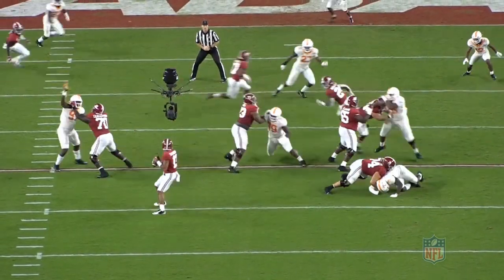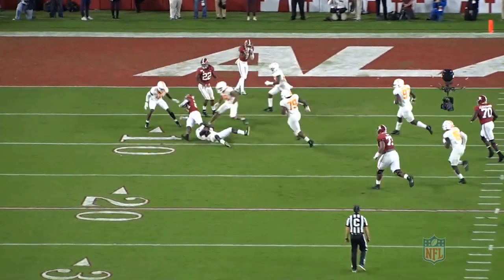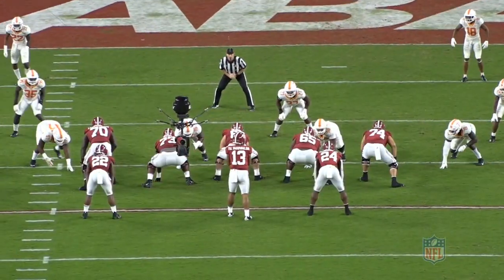All of that is pretty typical from what you see of Darrell Taylor on film at least, but again, Wills knew all of this just based on reading Taylor's stance pre-snap, so he was ready for it.